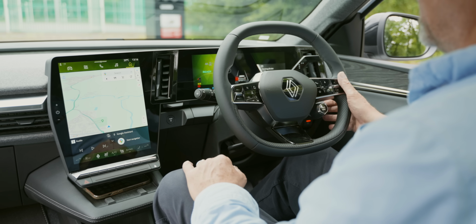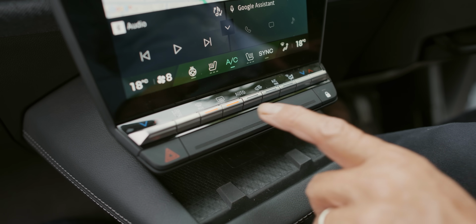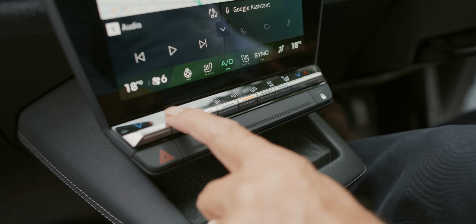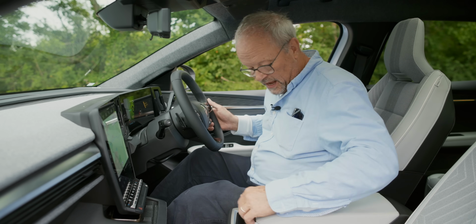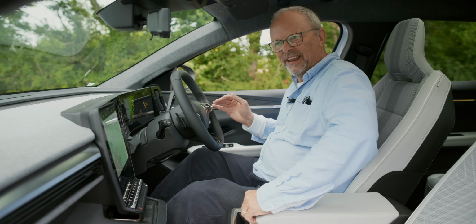Audio is controlled down here, indicators there, very easy, lights controlled there, and nice actual buttons for your heating and cooling down here, actual clicky on and off buttons, really useful. Love that. What else? Oh, charging for your phone, obviously, down there. Cup holders. This is a little bit odd because you have to find that.